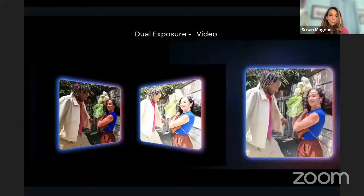Also in their video software, they have something called dual exposure. If you look on the left, the video is a little bit dark and the one on the right is very bright. So in this dual exposure processing, it is now putting together the bright highlights and the shadows to create a perfectly exposed video image. And this is a new feature.